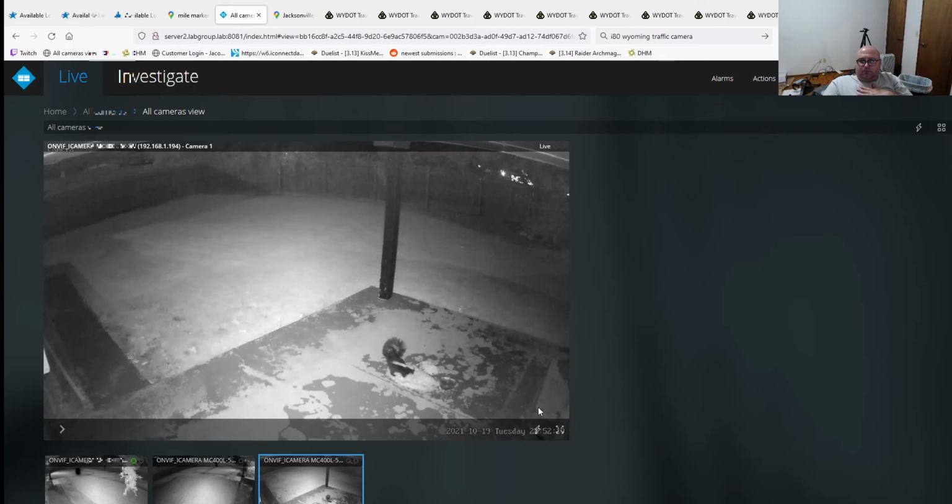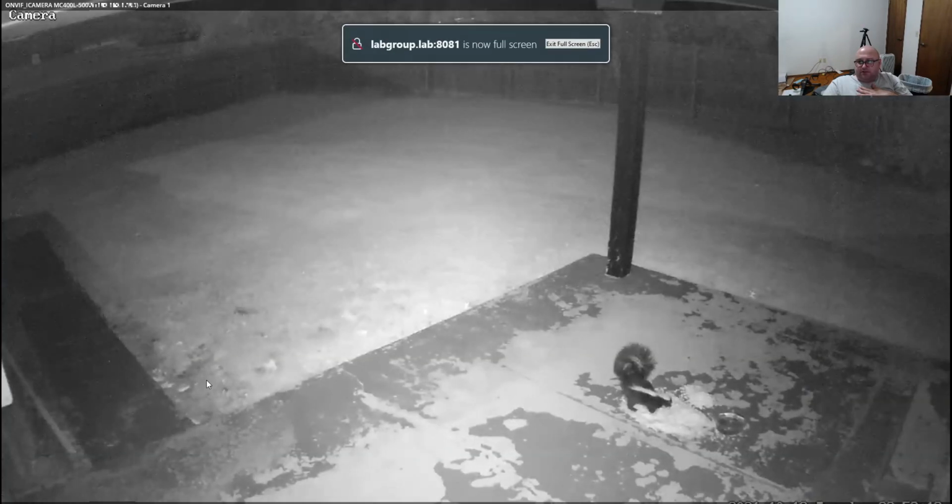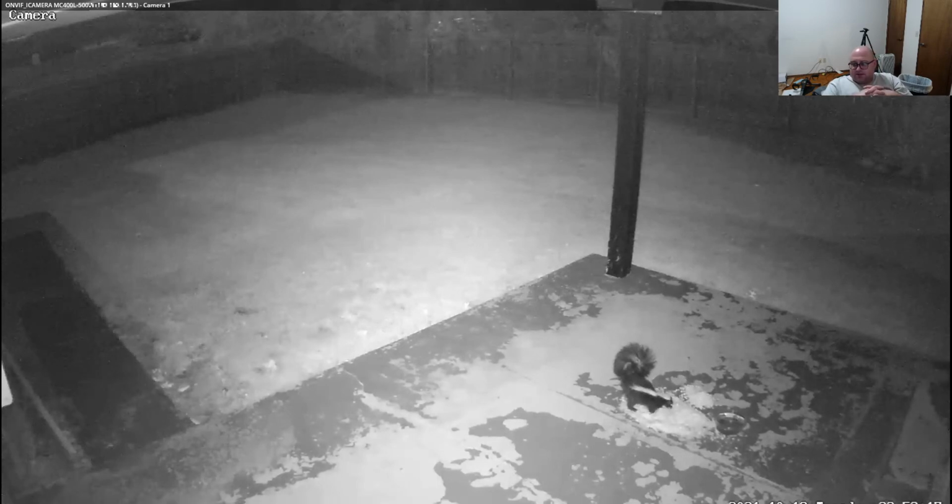Let's check. We got varmints out there. There's my skunk. The skunk is out there eating it up. So the only thing we haven't seen so far is the raccoon. We had two possums. I've never noticed two possums out there before. I've only ever seen one at a time. So we had two possums out there earlier. Of course, we had the squirrels during the day. They don't normally come out at night. We had the squirrels, two possums, the skunk, and the raccoon will probably make a showing later in the evening.